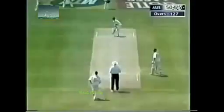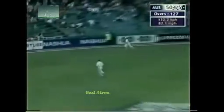Lovely shot to bring up his half century. Over pitched, hammered. Martin. Lovely shot. Excellent placement.